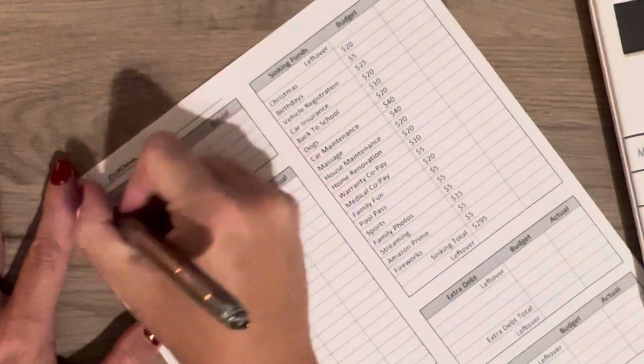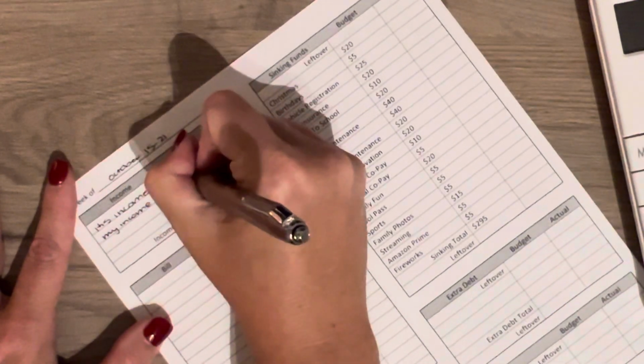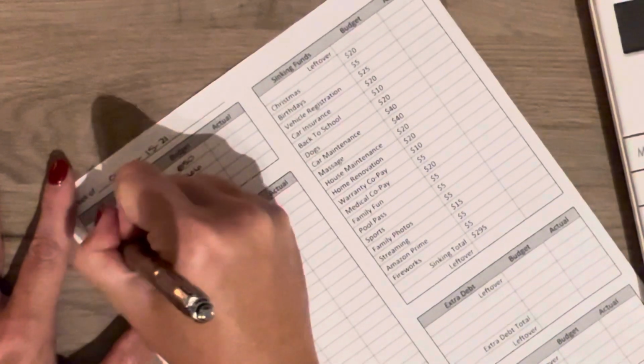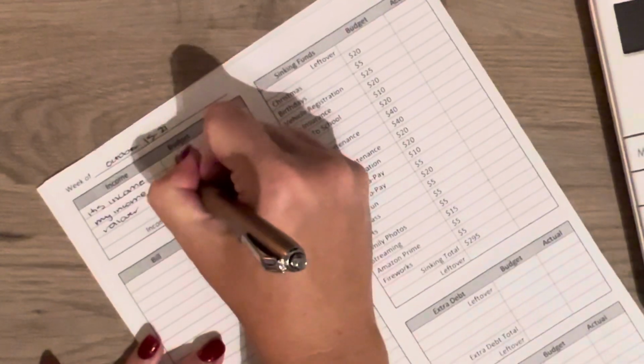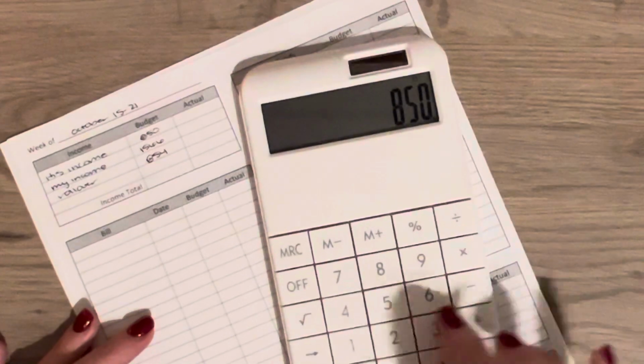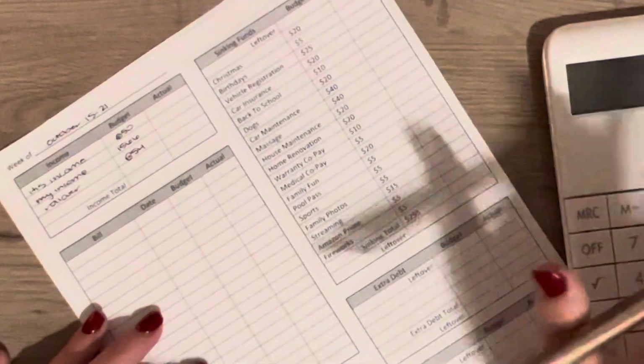And then my income, $1566, and then rollover was $854. So take $850 plus $1566 plus $854. That gives us $3270.